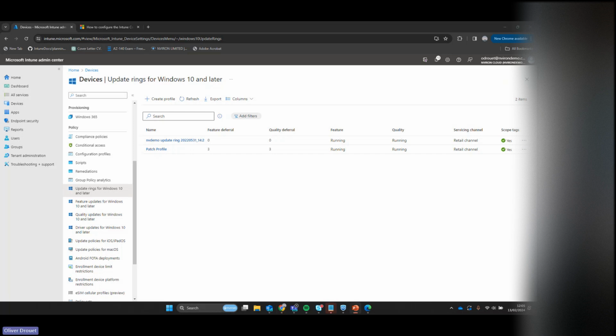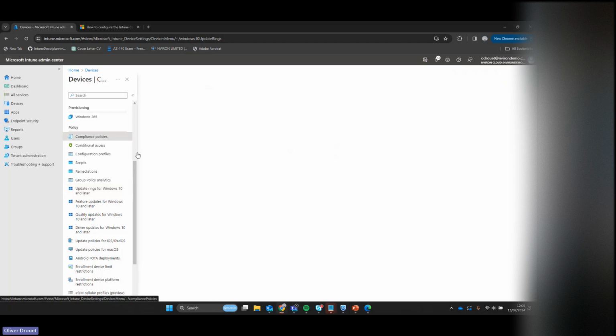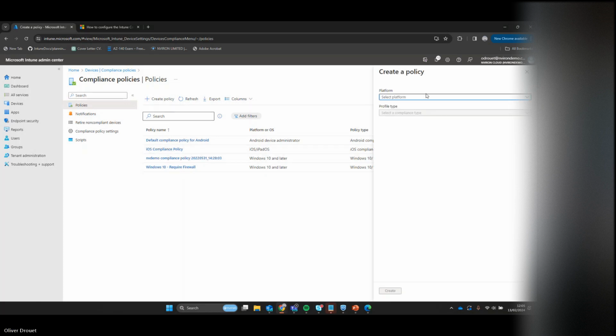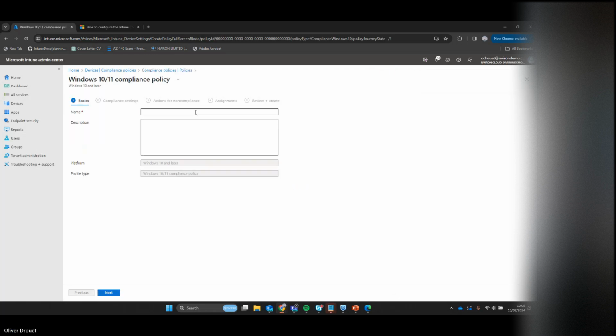On the topic of patching, what we're going to do now is we're going to have a look at compliance policies. So we can go up to compliance policies here. You can see there's a few already set. They are not restricted to just Windows, so you can use things like iOS, Android, Mac, and get check-in on those as well for compliance. But in this instance, we're going to do Windows just to keep things straightforward. Going to go to Platform, Windows 10 and later, and then I'm going to click Create.